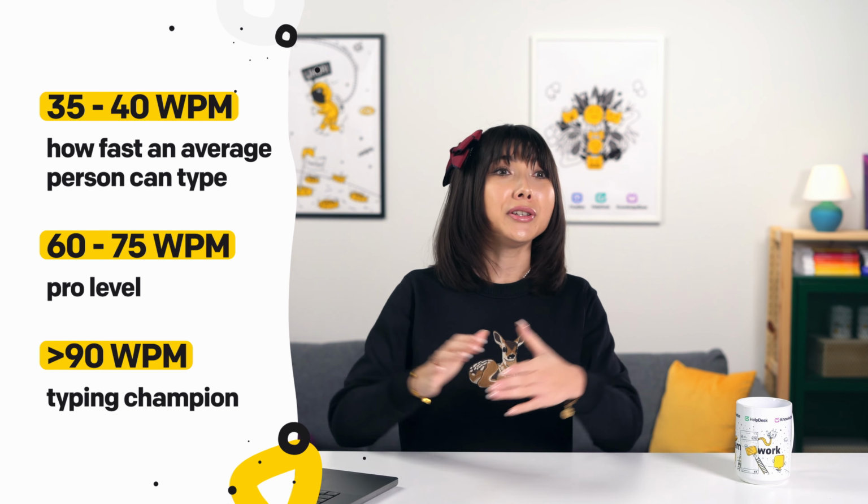So how do you get better at typing? Well, practice, practice, and practice. Like any other thing in life, practice makes perfect. There's not really a hack or a shortcut you can take here to improve your typing speed. It's all about developing proper muscle memory. Your goal is to touch type, typing without looking at the keyboard.